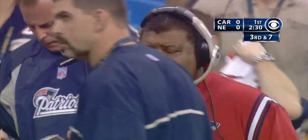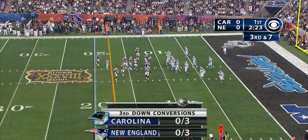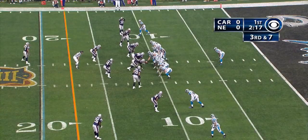And Stephen Davis, Greg, we talked about him. This is a guy that is about getting tough yards. And about every yard he gains today, it's going to be a tough yard. He always wants positive yards. He feels if he doesn't get 4 yards every time he touches the ball, he isn't doing his job. Well, he's going to be disappointed in this game. 3rd and 7.